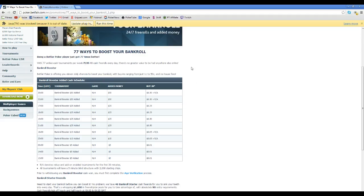And also they have these bankroll booster tournaments where they add money to the prize pool, and it's like kind of playing like double the stakes for half the price. So for like these $25 added ones, if 100 players register and you put up 25 cents, you're effectively getting to play a 50-cent tournament. If only 50 people register, you're getting to play a $1 tournament. So you're getting a lot of added value by playing in these tournaments.